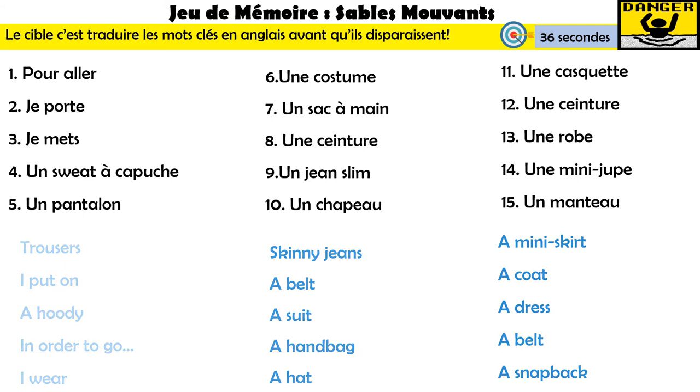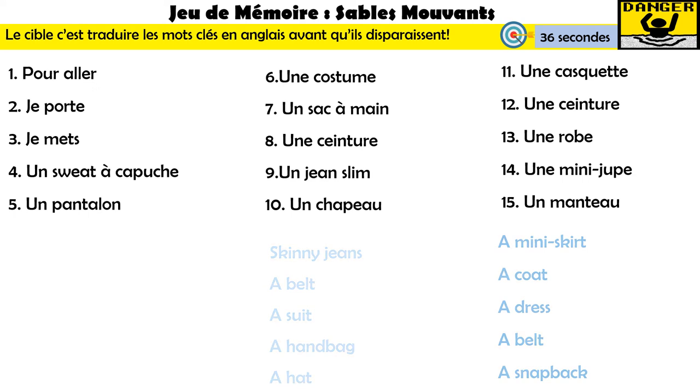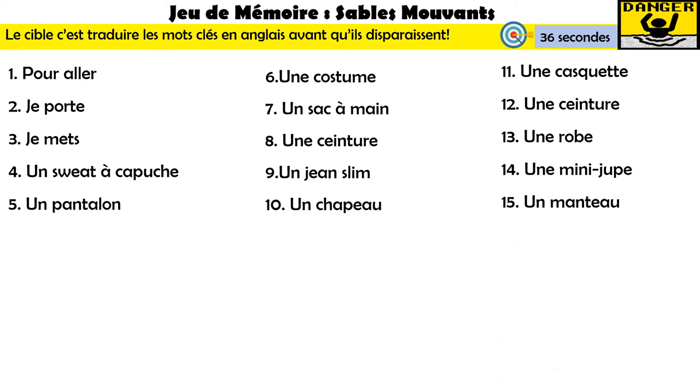Alors, soyez rapide, first column is gone. Rapidement, mes petits, second column's gone, about 10 seconds left, I reckon. 6, 5, 4, 3, 2, 1, alors c'est fini, alors bon effort. Did you get to the end? If you did, well done, let's up that difficulty.